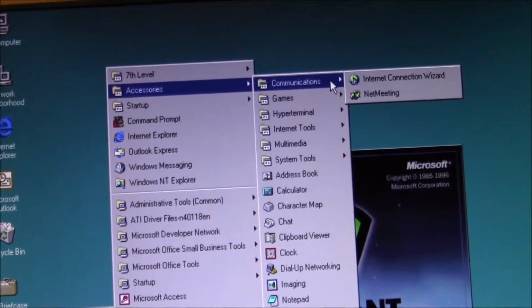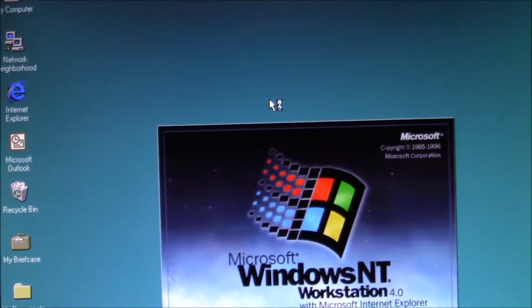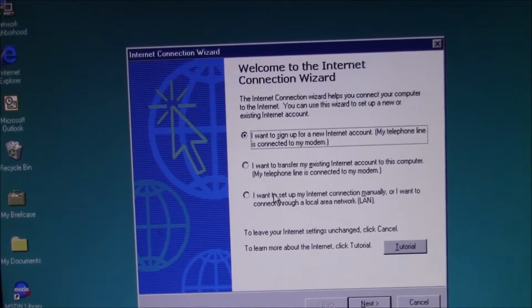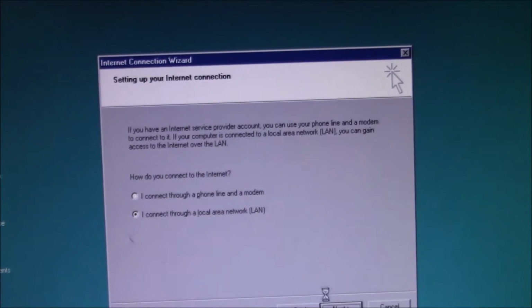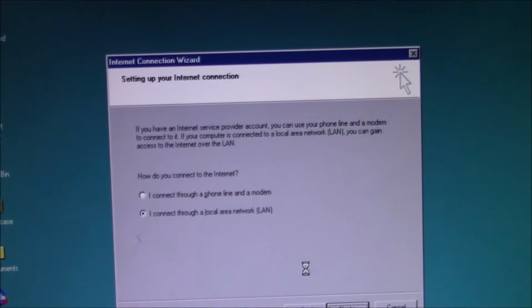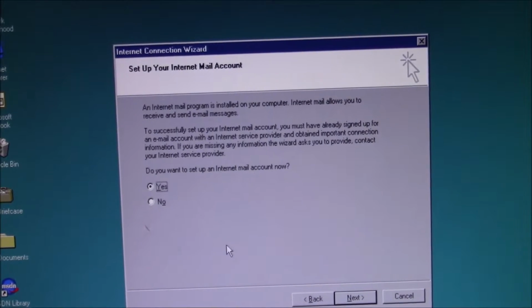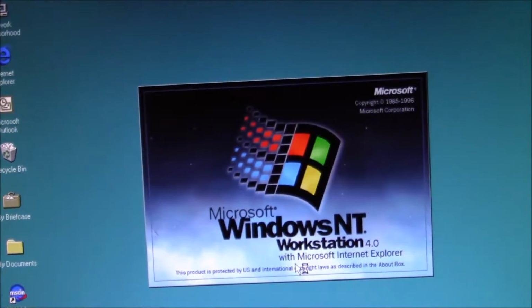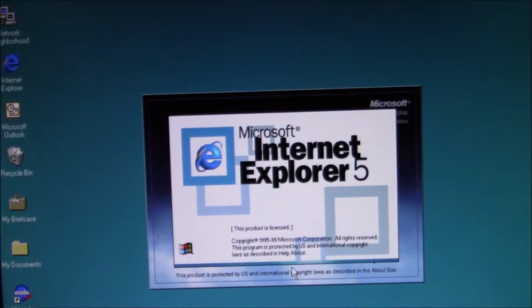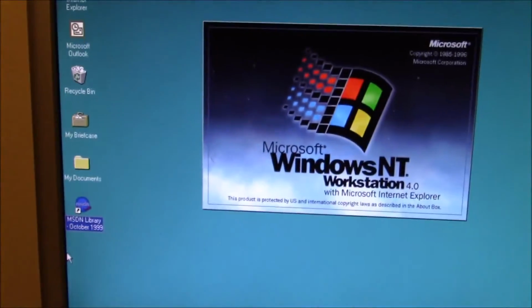Internet connection wizard. Maybe that's my problem. Let's see if the wizard can help me. He's a wizard. I'm not. Yeah, let's do that. And that. And you probably can't pick that up. Mr. Windows computer, no, I don't want internet mail. Not from you. Let's see if Internet Explorer will load anything. I got Internet Explorer 5 on here because that's new. Yeah, didn't think that was going to work.